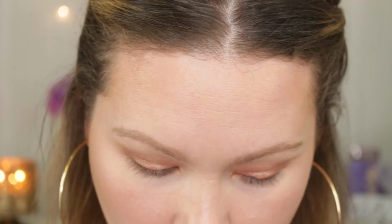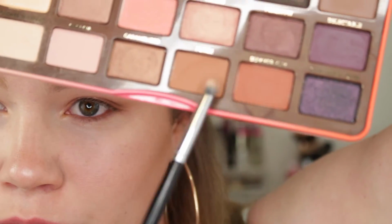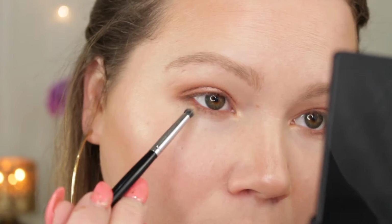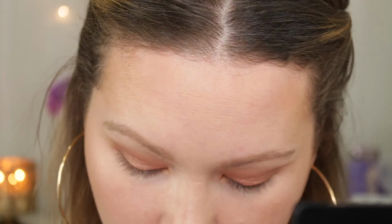Okay, and with the same Morphe E36 brush, I'm going to apply Puree and Summer Yum together, and I'm going to just pack that on the lower lash line, and that's it for the lower lash line.